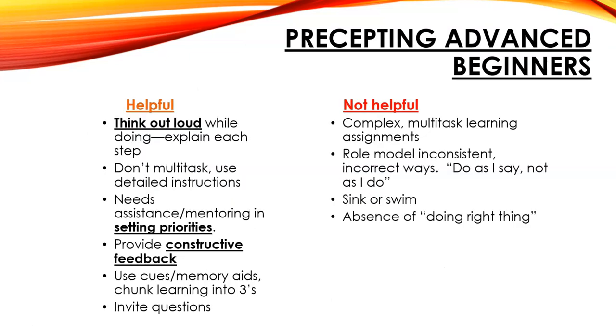So if you are a preceptor, and you have an advanced beginner as the learner beside you, maybe you're a very experienced nurse and you've just got that new transfer in and that person is an advanced beginner. It is really helpful if you think out loud explaining each step that you're doing. Remember, they still don't have enough experience behind them to know it already, so they need to hear what you're thinking. It's difficult for them to multitask, so it's really, really difficult when you multitask. They need assistance. They need mentoring in setting those priorities and in reestablishing their organization for a shift. It's real helpful if they get constructive feedback so that they can reflect on what they're doing.